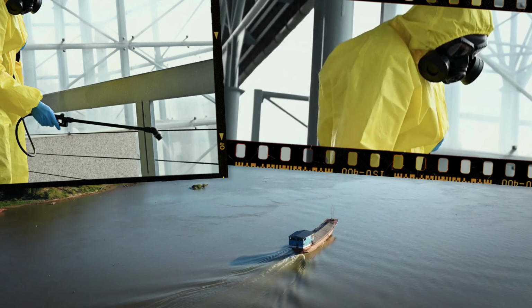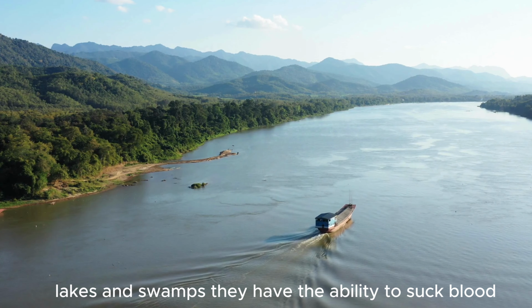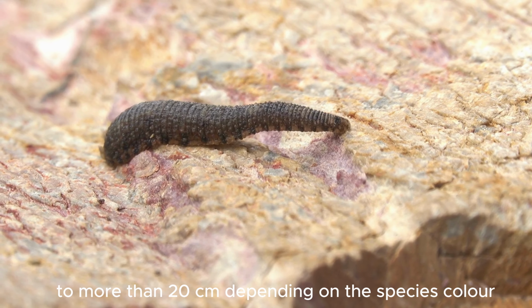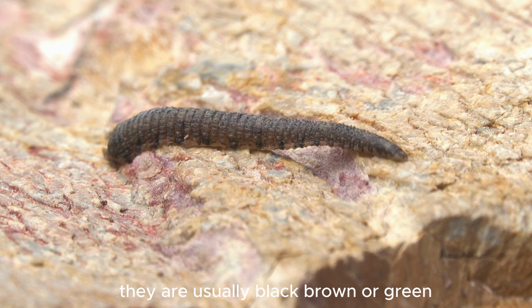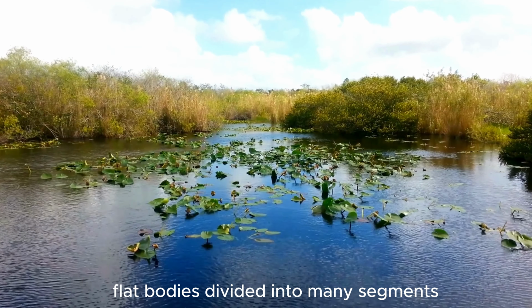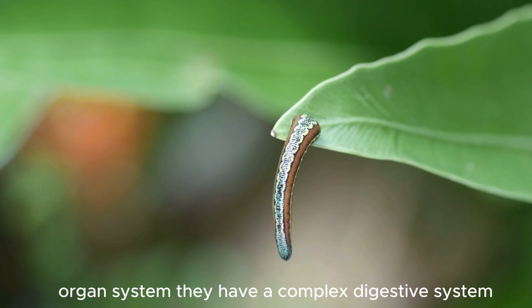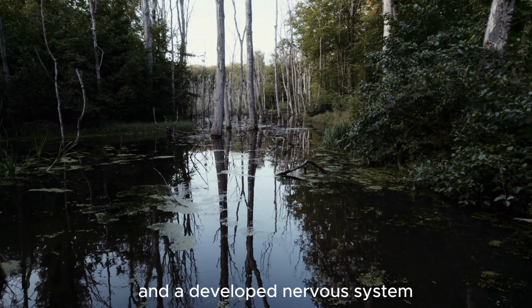The leech is a blood-sucking creature common in freshwater areas, lakes, and swamps. They have the ability to suck blood and transmit dangerous diseases. Characteristics of leeches. Size. Leeches range in size from a few millimeters to more than 20 centimeters, depending on the species. Color. They are usually black, brown, or green. Body structure. Leeches have long, flat bodies, divided into many segments, with 2 suction heads at both ends of the body. One end is for clinging and moving, the other end is for sucking blood. Organ system. They have a complex digestive system, a closed circulatory system, and a developed nervous system.